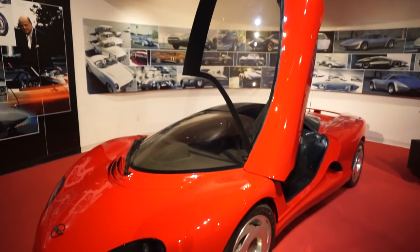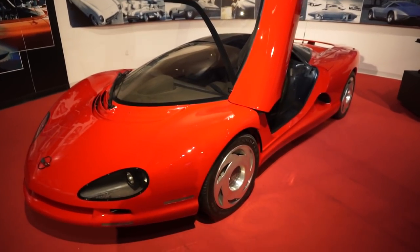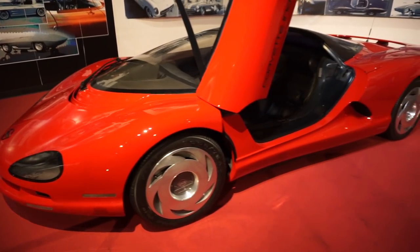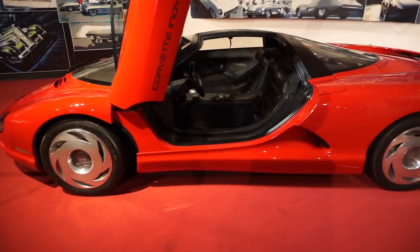One of the many interesting things that really stood out to me here in the museum is just how many drawings, models, and prototypes there are of mid-engine Corvettes. You can definitely tell that the design and engineering team for Corvette has wanted to build a mid-engine model for so long, and the museum does a great job of showcasing these.